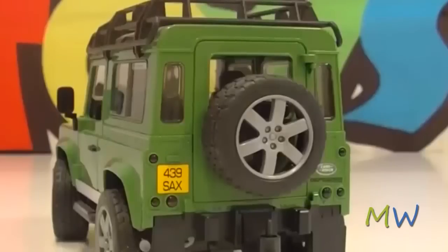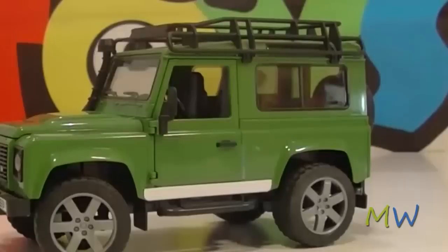So what are we waiting for? Let's zoom in on the countryside in our new Land Rover.